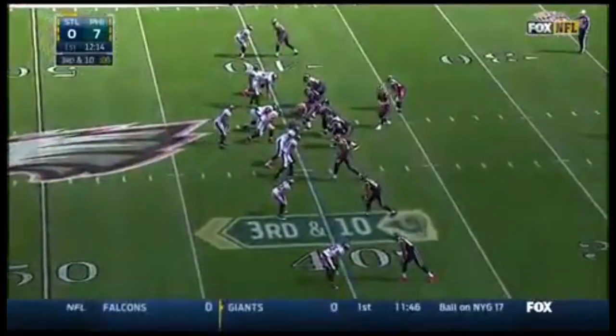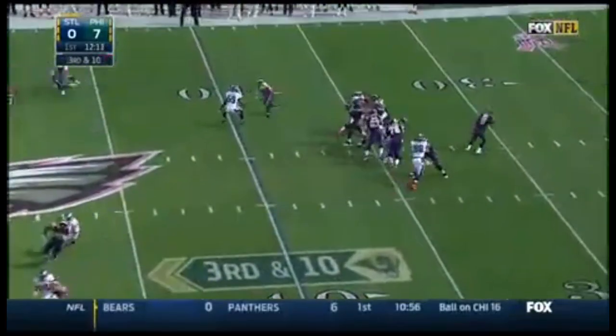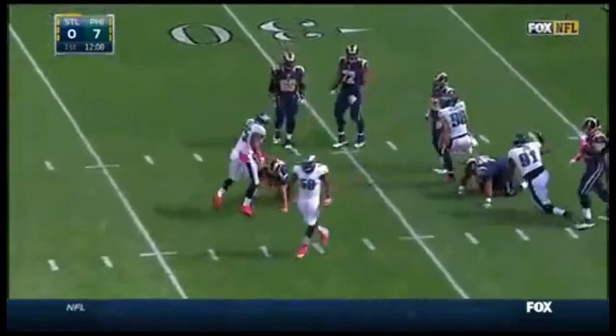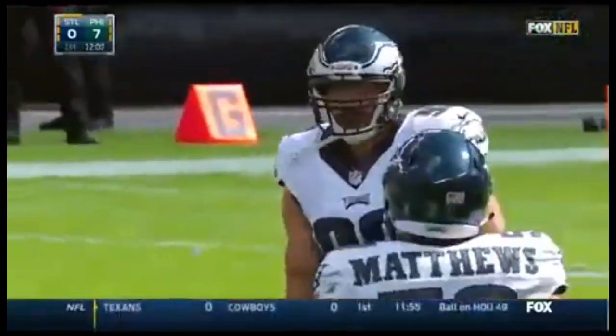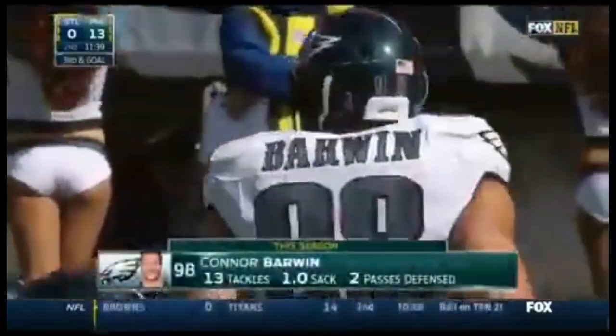3rd down and 10. Rams must get to midfield for a 1st down. Davis again under pressure. Down he goes back at the 30-yard line. Connor Barwin with his 2nd sack of the season. I tell you, they're just giving this offensive line of the Rams fits.